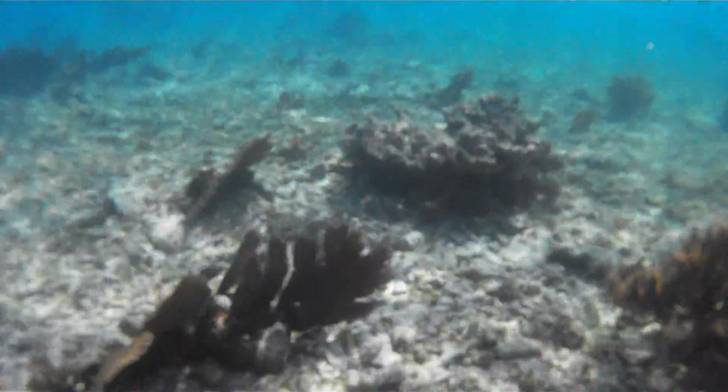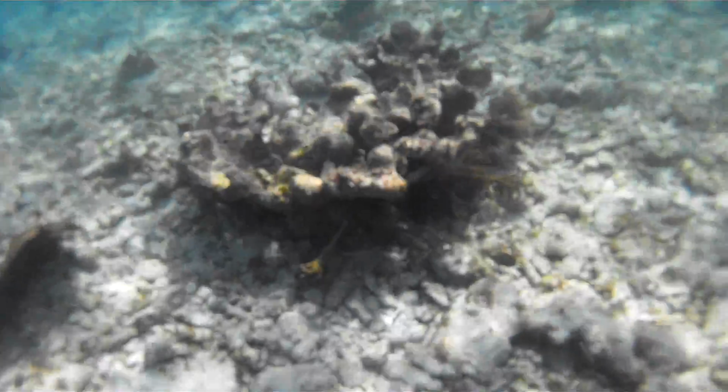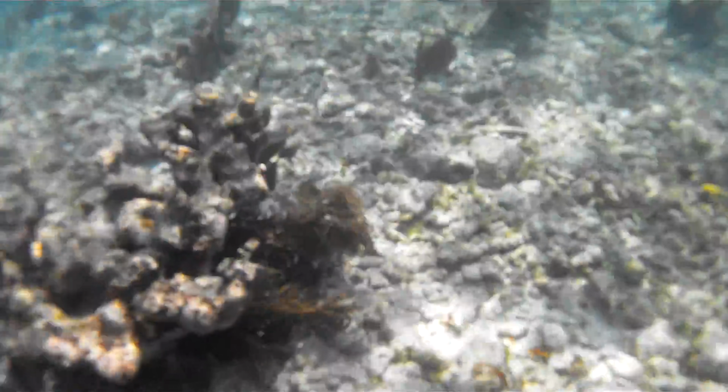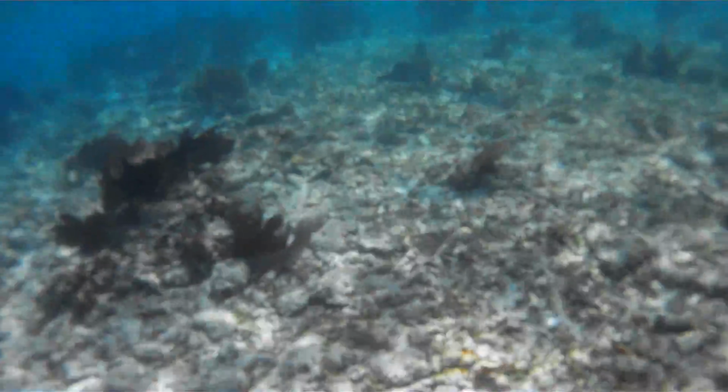I discovered after the fact that due to the lower light conditions under the water, with the GoPro, some of the colors did fade a little bit and were not quite as vibrant as they were in real life. But you can kind of get the idea that many of the things there have some bright colors to them. Some of the fish are very brightly colored. Not used to seeing that, but it made it enjoyable.